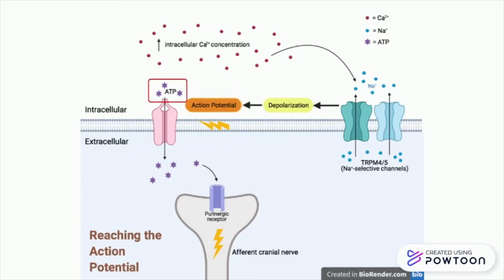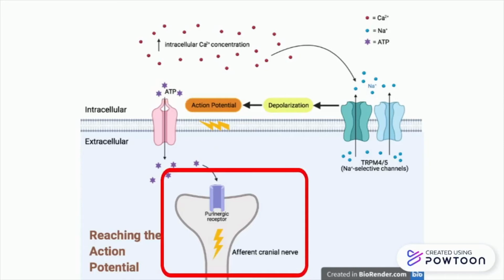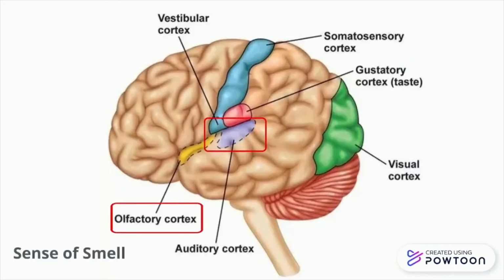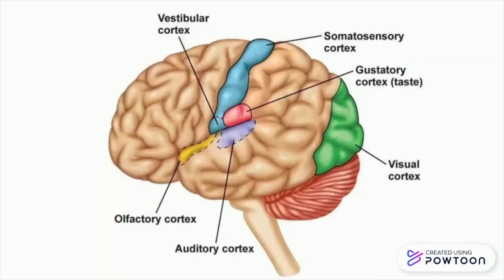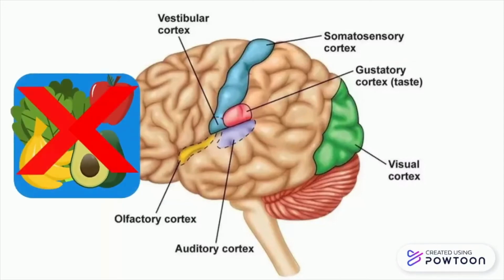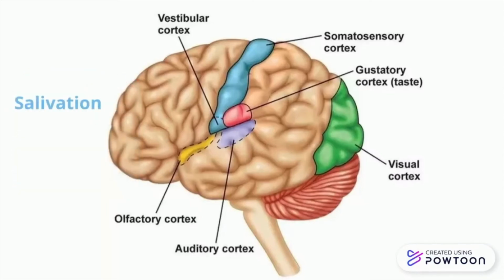ATP is then able to activate purinergic receptors on the afferent cranial nerve to transmit the signal to the gustatory cortex in the brain. The gustatory cortex is in the cerebral cortex, which does the processing of taste information to allow us to perceive the tastes and flavors. The gustatory cortex integrates information on taste, texture, and temperature, and also integrates information from the olfactory cortex, which incorporates our sense of smell. Together, this information helps us decide whether the food we are eating is nutritious and should be ingested, or if it is something harmful that we should reject. Depending on the response, this may elicit salivation for digestion or trigger nausea and vomiting.